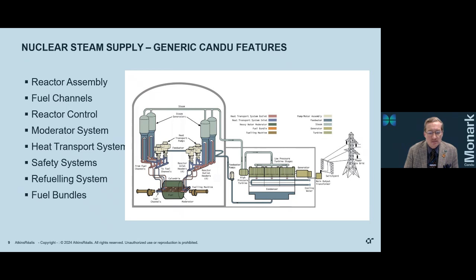With the steam feeding a turbine generator and making electricity. Let's move to the next slide.